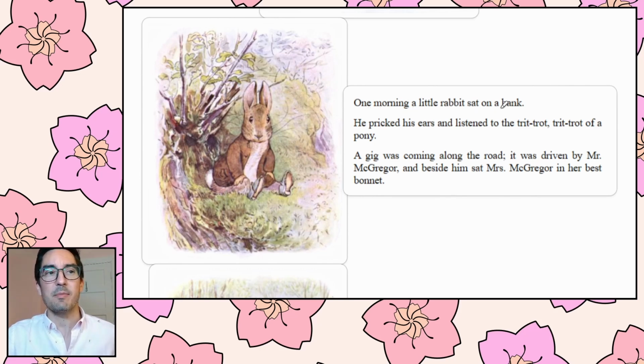One morning, a little rabbit sat on a bank. Now, you probably know the word bank, but does it look like he's on a bank here? Well, if you think a bank is a place for money, you're right. But bank has another meaning. A bank can be the side of something. So you can see the ground next to Benjamin goes down a little bit. I'll use blue so you can see better. A bank is a place where the ground goes down.